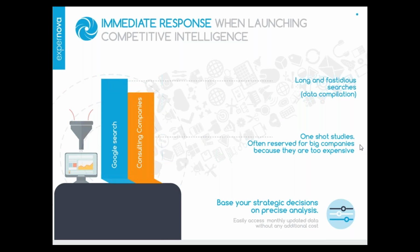Second reflex, you use Google to perform your competitive intelligence. The big advantage, it's free. But the disadvantage is compiling information takes time, and the risk at the end is to base your strategic choices on incomplete analysis. Performing competitive intelligence is not just about receiving newsletters or analyzing the prices of your competitors. It means looking for detailed information, and this is time and cost consuming.